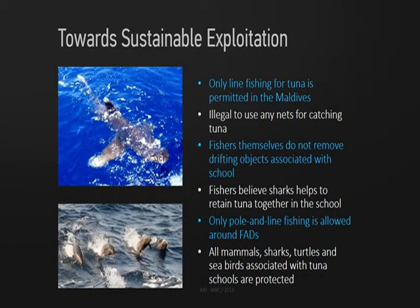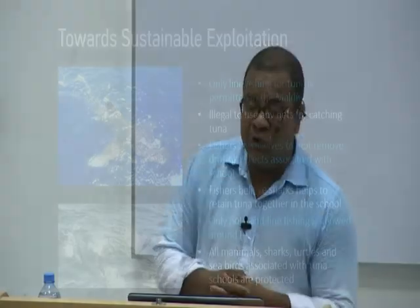So when we talk about sustainable exploitation of the resources, you will find we don't operate any large nets for catching tuna in the Maldives. We catch them by line. And we also see that fishers have practices where they do not remove any drifting objects that's associated with tuna, because they understand that if they remove the drifting objects, the tuna school will disperse. Fishers also believe that sharks around tuna schools help the fish to stay together as a school.